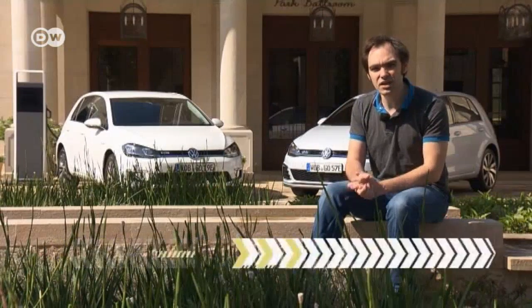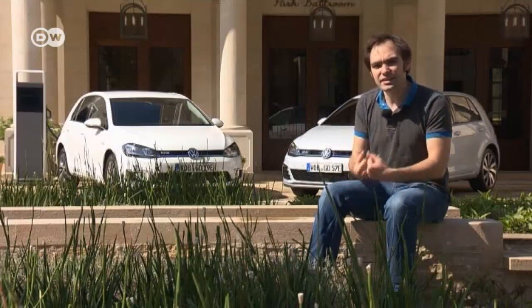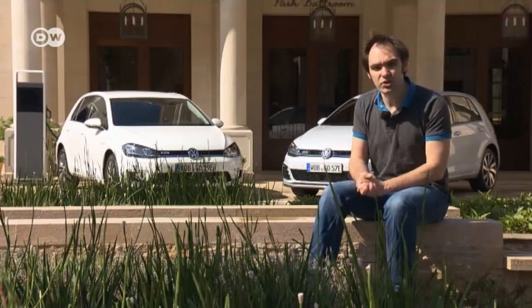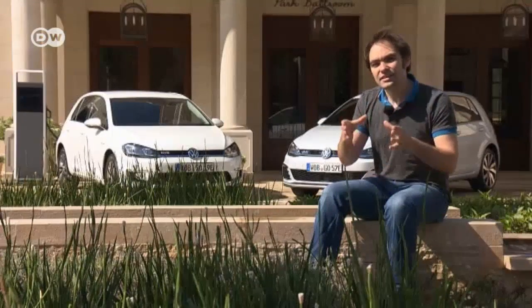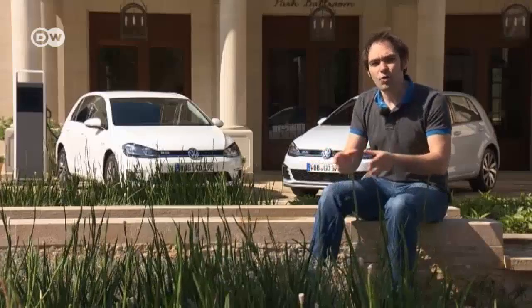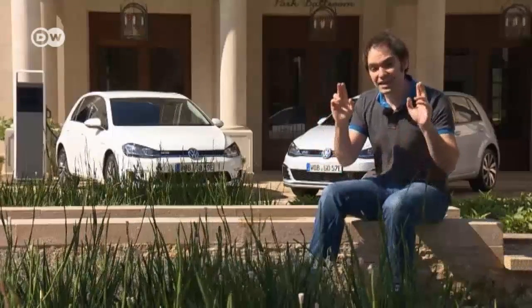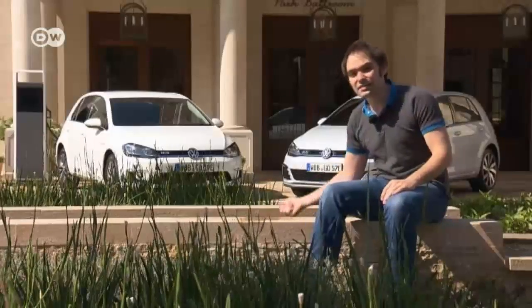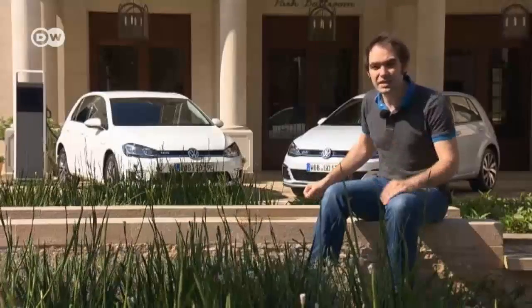Matas concludes that the Golf GTE and e-Golf updates show the move toward electric drive is making progress. Ranges are growing, and the cars are fun to drive, so he thinks they ought to attract more buyers. But if drivers truly want to reduce their carbon footprints, they'll have to make sure they recharge their electric cars from renewable energy sources, like hydroelectric, wind, or solar power.